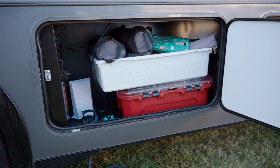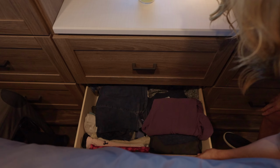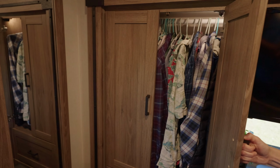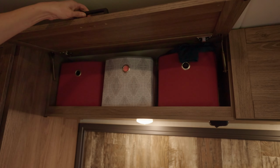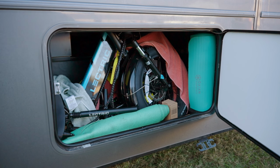And there's so much more storage. I have to say that overall, we're coming into a Class A that has possibly double the amount of storage as we did in our Navion, including the ability to store our bikes underneath the RV for the first time, because we didn't have a storage compartment large enough to be able to actually hold our folding bikes.